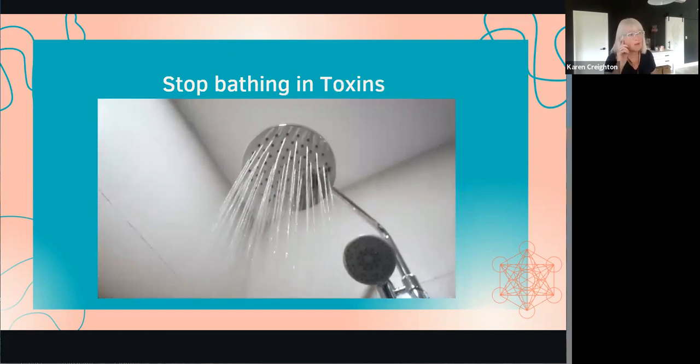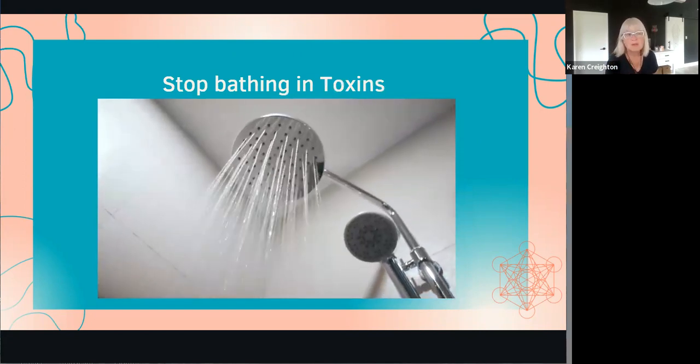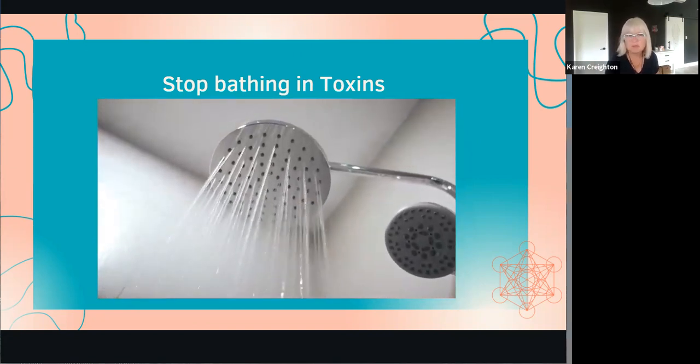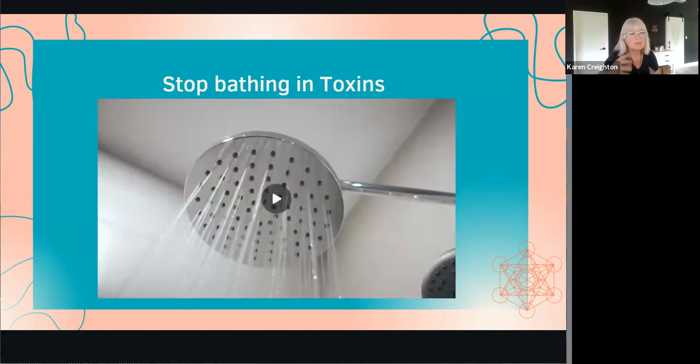Now, if you don't have a whole house water filter, I would encourage you to at least get a shower filter and a filter for your drinking water. You can get really good quality purification shower heads that can just go onto your original shower head, and it takes out chlorine, aluminium, pesticides, fluoride, and even arsenic out of your municipal system. Activated charcoal can take out some of the toxins, but not all of them. So there's different forms of shower filters. There's an awful lot on the internet.